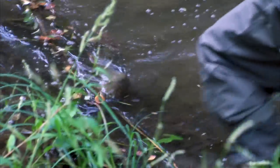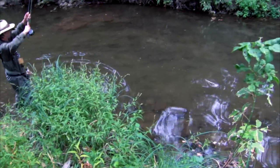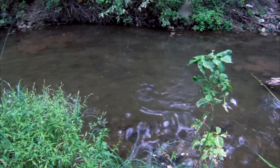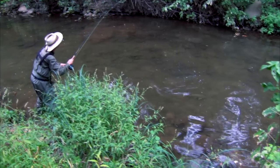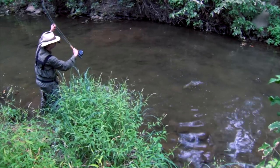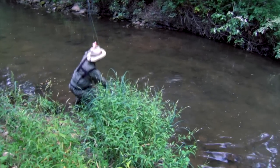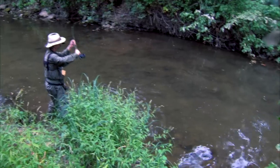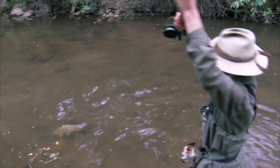All right. Keep him out there, Barry. He's putting up a good fight, ain't he? Usually they play out kind of early, but this one's good. He looks kind of slim, so my theory is that he's a male. They seem to fight better. Well, I hope he's getting tired as I am. Come on, buddy. That's a nice one. Come on.